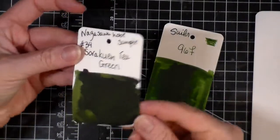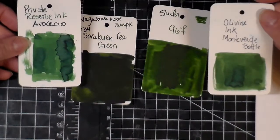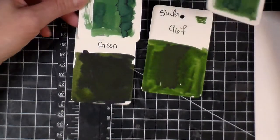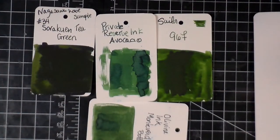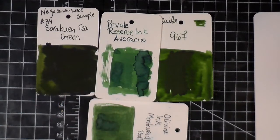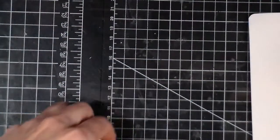Beautiful, beautiful inks. I really love how dark this is. The only ones I could find that were even close to this range was Monteverde Olivine ink, and this is the avocado, and you can see it's not at all the same. I have nothing that compares to this at all, so I'm very excited about this one, and glad that there's still quite a lot of the sample, so I can try it out and see if that ink is still available, because it's a gorgeous, gorgeous green. So those are that.